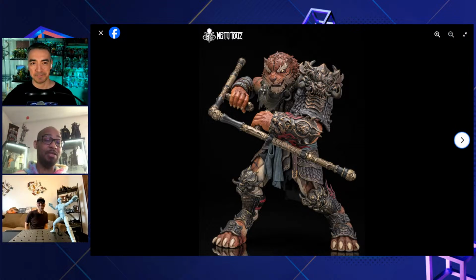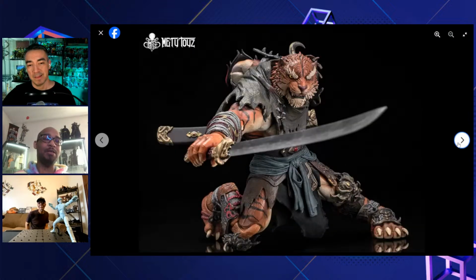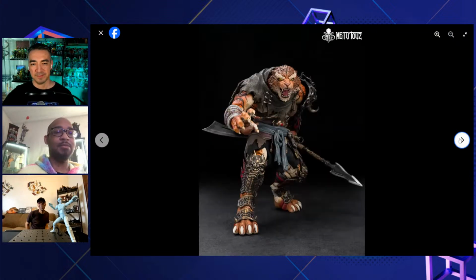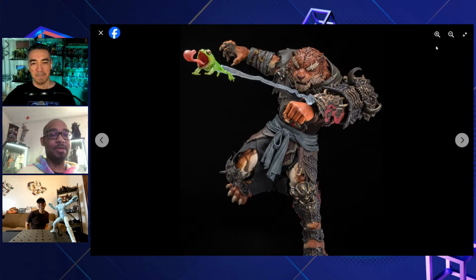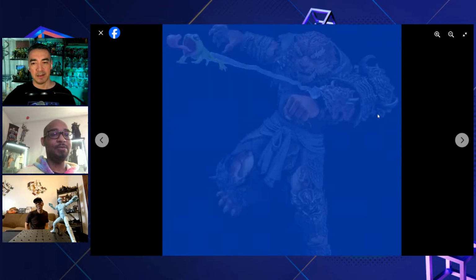Phil LeBurn, you got any thoughts on this at all? No worries if not. This looks pretty good. I mean, this seems like a video game character to me for some reason. Especially when he shoots the frog. That looks like a video game sort of special move or something like that. Kind of puts it in that realm, doesn't it?